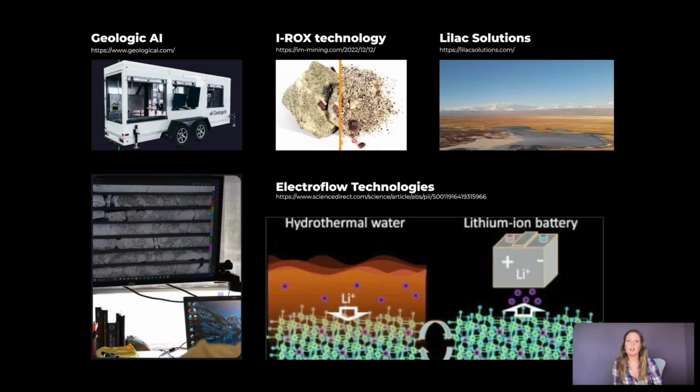So improvements in existing technologies could reduce the need for primary critical minerals. For example, GeologicAI builds high-end core scanning solutions with sensors, digital core tables, and modeling capabilities. Their AI-powered tools provide geologists with accurate and high-quality data, making the analysis process more efficient and accessible.